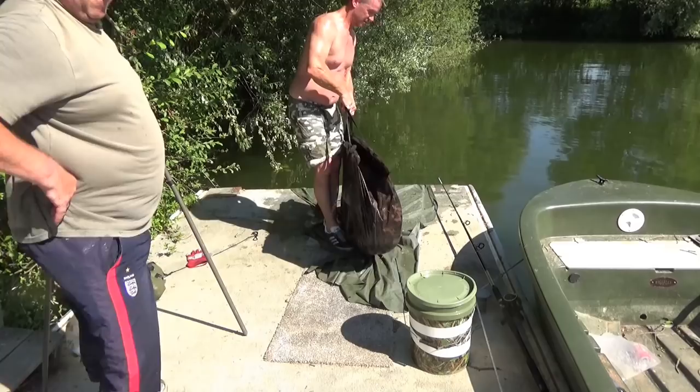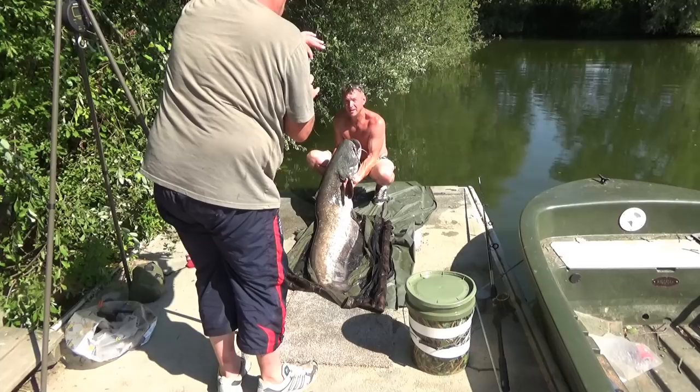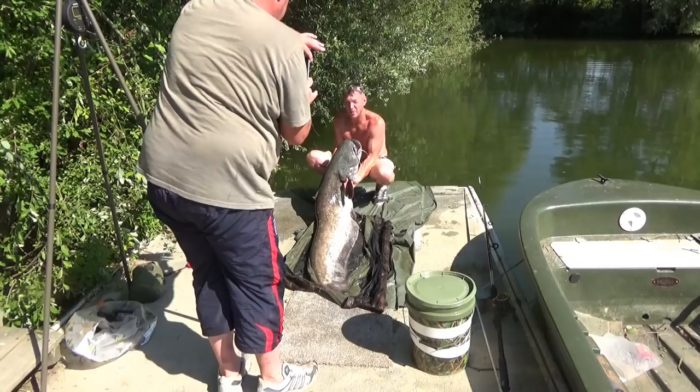£75.5. I'll take that. Throw it in. £75.5. That is an awesome fish. It's only £2 smaller than your one, wasn't it? Bigger. Smaller. £75 fish.